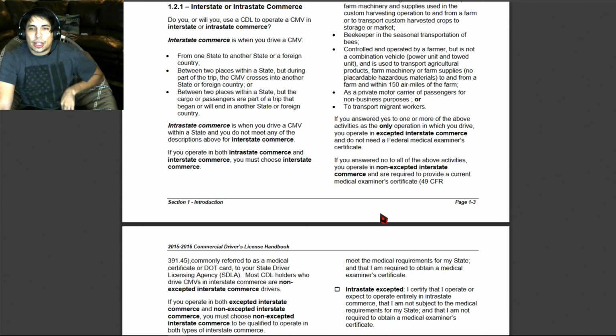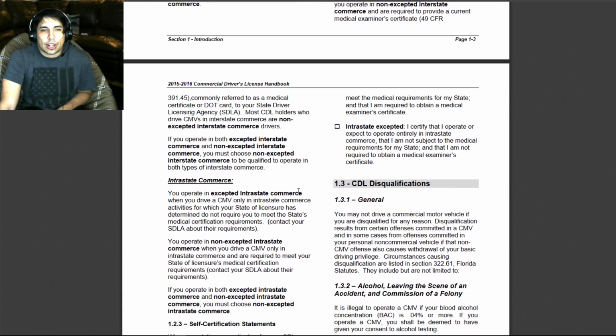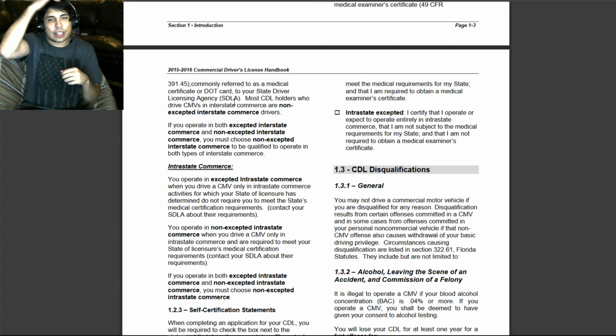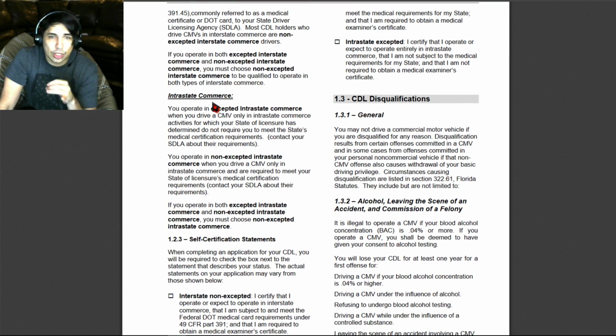If you answer no to all the above, you operate in non-accepted interstate commerce and are required to provide a current medical examiner certificate, 49 CFR 391.45, commonly referred to as a medical certificate or DOT card, to your state driver licensing agency, SDLA. Most CDL holders who drive CMVs in interstate commerce are non-accepted interstate commerce drivers. If you operate in both accepted interstate commerce and non-accepted interstate commerce, you must choose non-accepted interstate commerce to be qualified and to operate in both types of interstate commerce.